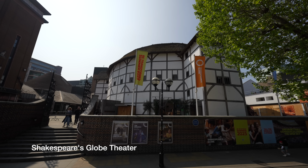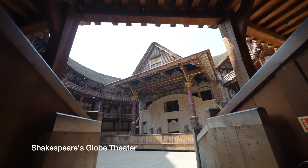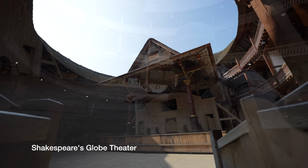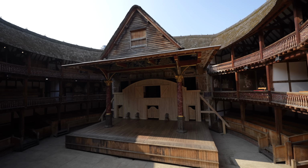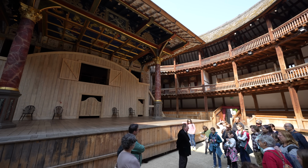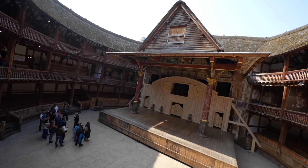Heading on, Shakespeare's Globe Theatre is a modern reconstruction of the original, bringing his work to life. You can catch an open-air performance or take a guided tour during the day. It's an unforgettable way to experience London's theatrical roots, and I highly recommend the tour.